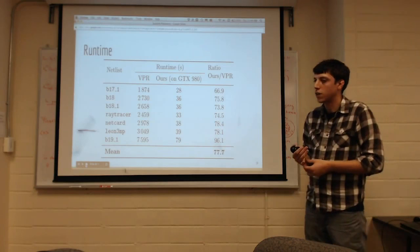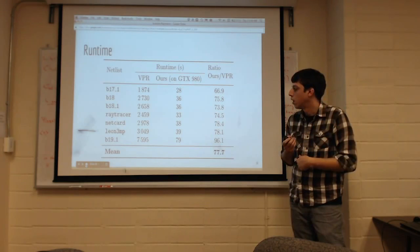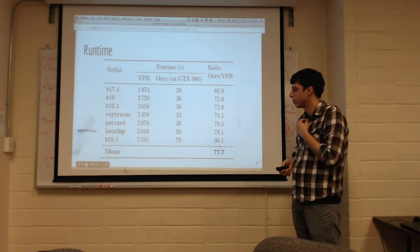In terms of runtime, we run the parallel algorithm on the GTX 980, and VPR is run on the Intel i7 2.8 gigahertz processor. And the mean speedup we get over VPR is 77.7 times, and the speedup rose with the size of the placement as well.